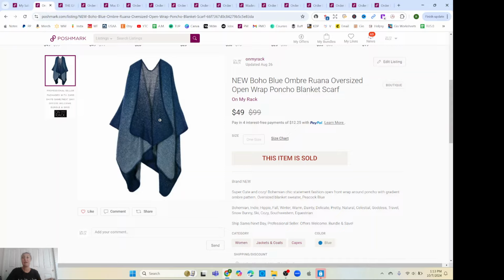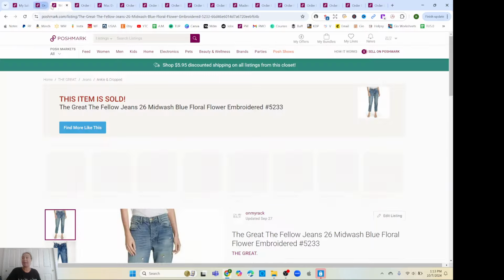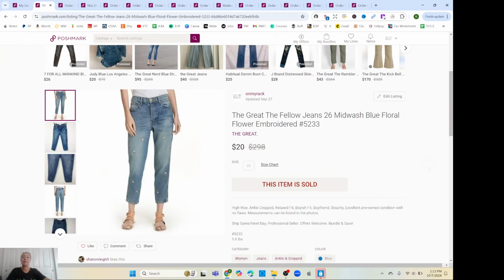But one of the things I love to do with boutique is take those stock photos and get them listed right away so that I'm not holding everything up. And so one already sold without me even having to put up my own photos, which was great. So this one's really pretty, a nice ombre blue. And so I have it up for $49 and it sold for $39, and that was great.